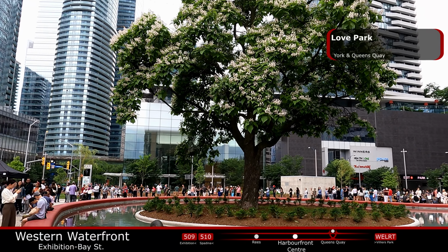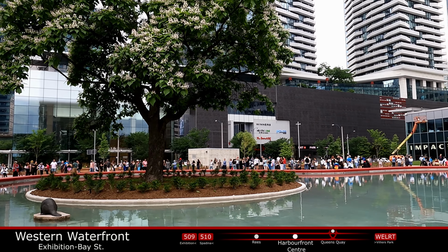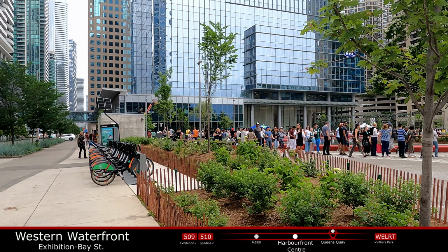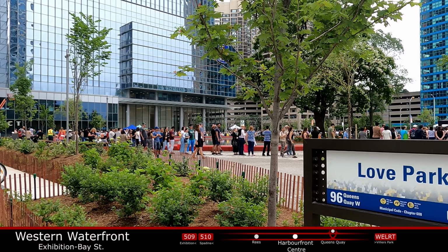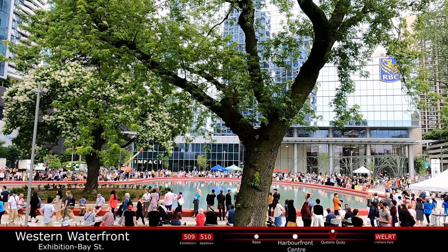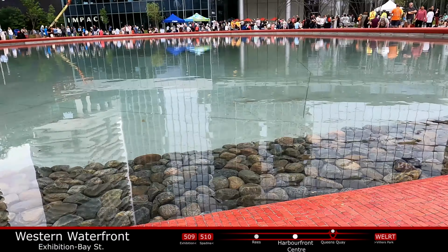Across from Harbourfront Center is Love Park, which opened last year and replaced a highway exit for the Gardiner Expressway. Rather fitting to the name, Love Park features a heart-shaped pond, more greenery, animal sculptures, and chairs, both of which are maintained by the Waterfront BIA.